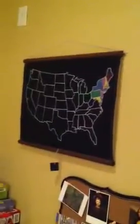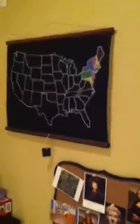Scholastic magazine. So much science stuff. And then all four of these on the bottom are American history books that we will be using this year, or have already started using. Here we have just a fun little decorative chalkboard map of the U.S. Little bulletin board with some art prints.